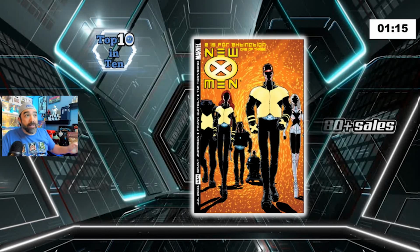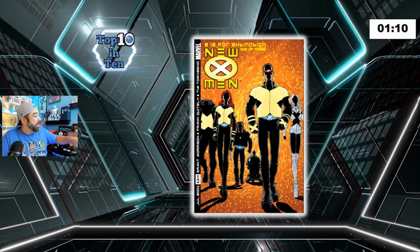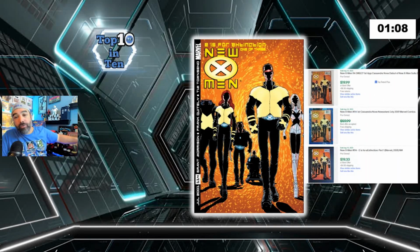And price-wise, it is kind of ticking up and leveling off a little bit more right here in this kind of $20 raw range. And then you can see a newsstand version accepting a best offer on 60. So newsstands selling at least double your direct market edition. So keep that in mind as well.